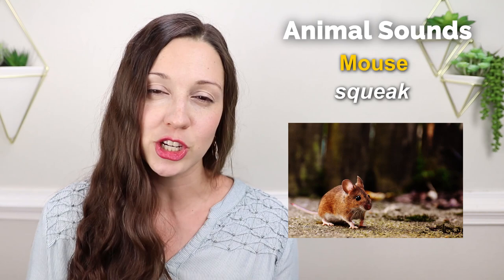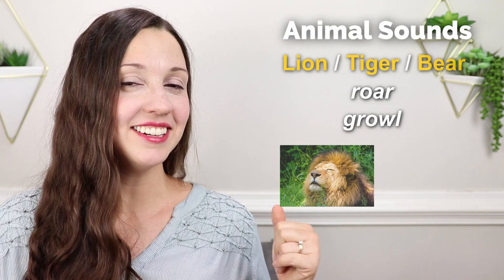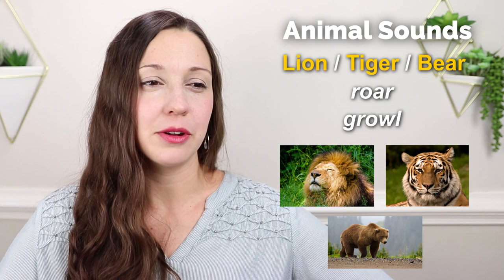Squeak, squeak, squeak. There are several animals that say roar or growl. Those are lion, tiger, bear, and probably other variations of these animals. This kind of big, scary sounds, roar or growl.